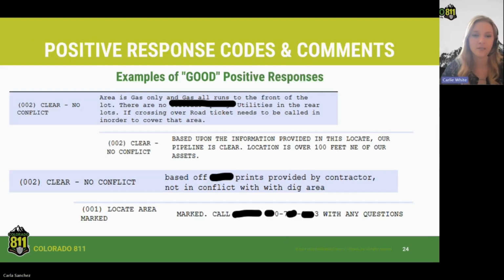Thanks, Carla. So here we have some examples of good positive responses that we've received. Let's take a look at what makes them good. The top 3 are all a clear no conflict response, which in itself is technically enough and clearly states the underground facility owner operator member does not have any underground assets in the requested locate area that will be affected by the described excavation. But what makes these especially great are the additional comments that were sent along with the response.